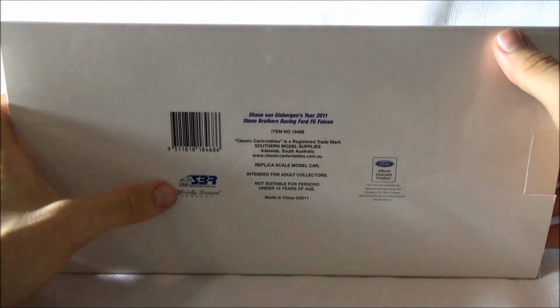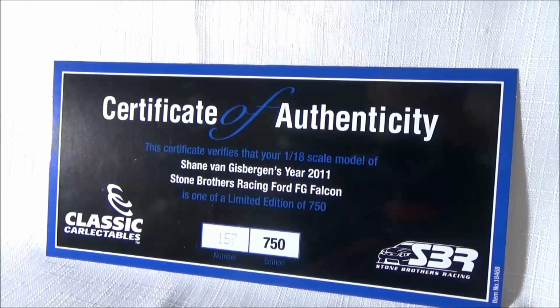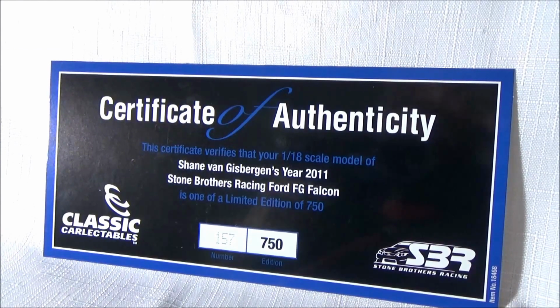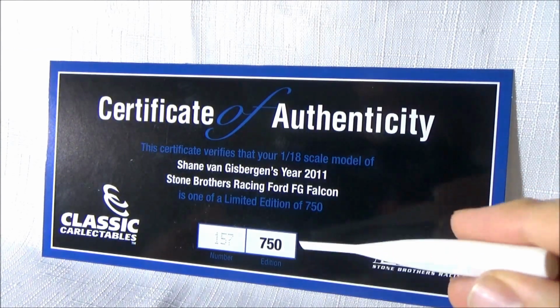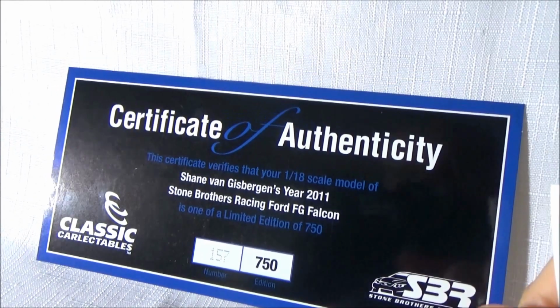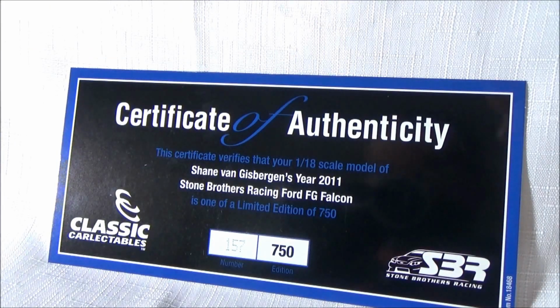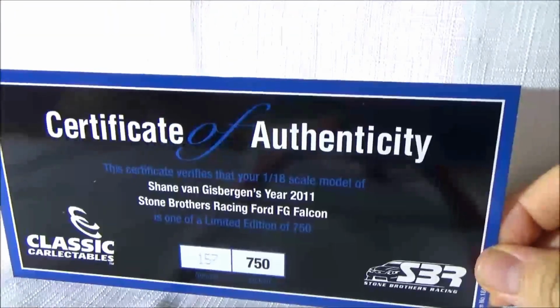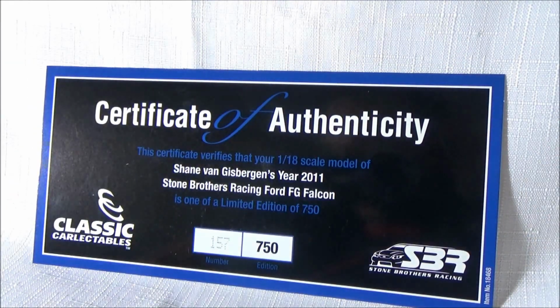Obviously it's a Stone Brothers Racing officially licensed product, so that is the box. And of course you get the certificate of authenticity. Limited edition, with a release of 750. I have number 157, so relatively low numbers for this model. So that's what you get with the certificate. No other flyer or information about the car.